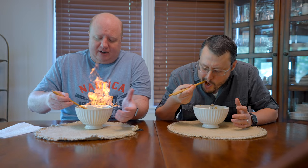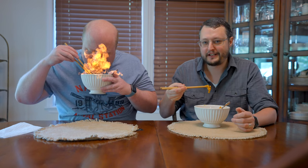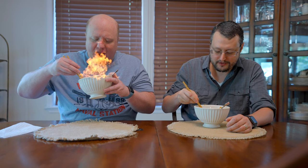Oh, I gotta persevere. My spoon's getting away. And then I got little chunks, and I'm definitely not great at chopsticks, so it can be hard to get just those tiny noodles out together.